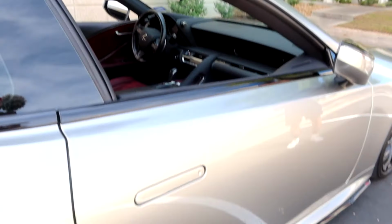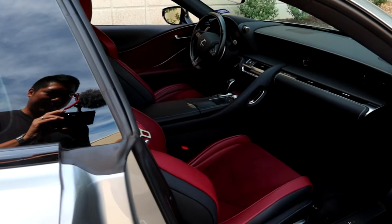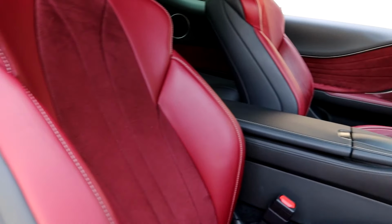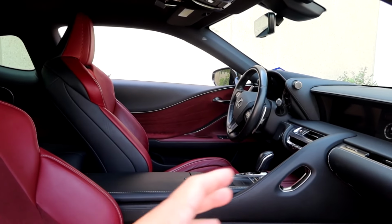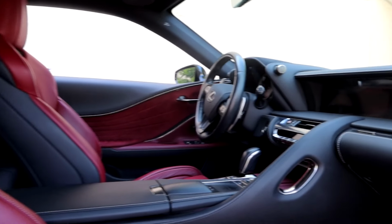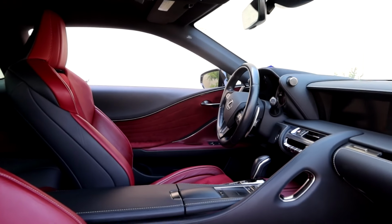You mind if I open the doors? Yeah. So the doors, you have to push. It's almost like GTR doors. There we go. Look at this. Very nice Alcantara suede material with the seats. A little bit of leather, a little bit Alcantara. And even though some people might compare this, the only two coupes in the Lexus lineup right now are the LC500 and the RCF. I personally think the LC500's interior is way more modern. So nice looking, very futuristic looking. Your iconic Lexus clock. Just very nice interior to be in.